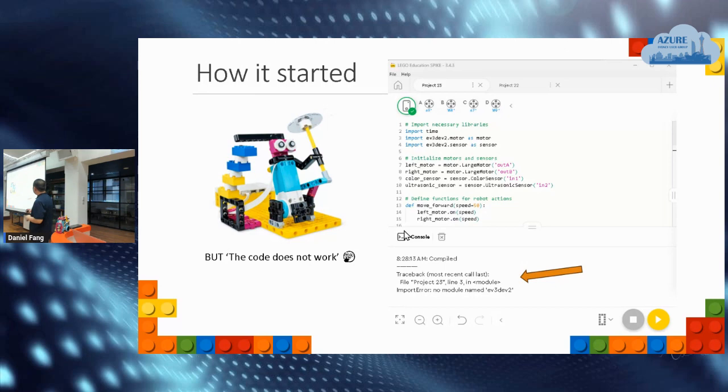Right. So the girl tells me the code does not work. And the error in there is import error, no module named EV3Dev2. Should be simple, right? It just needs a pip install and then everything should work. So I sit down with the girl for 5 minutes, trying to figure out how I can do that on the laptop. Then I come to the realization it's not as simple.